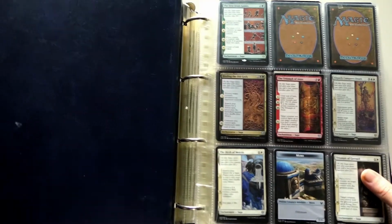So here we got the second binder, the blue binder. This binder is stuffed with powerful instants, sorceries, enchantments. I like to call it the blue spellbook because it really feels like a real wizard's spellbook. Let's now check out the powerful spells that we got in this second binder.